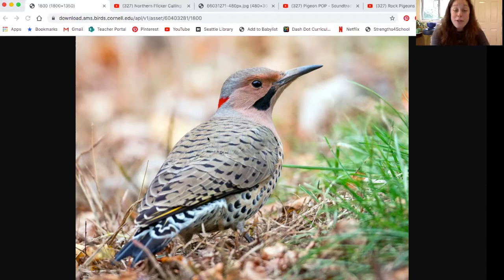Did you also notice the little red patch on the back of its head? Some of them have it and some of them don't, but sometimes that's a good thing to notice for the flicker. And oh, you also noticed the black mark on its face? That's a good one too.